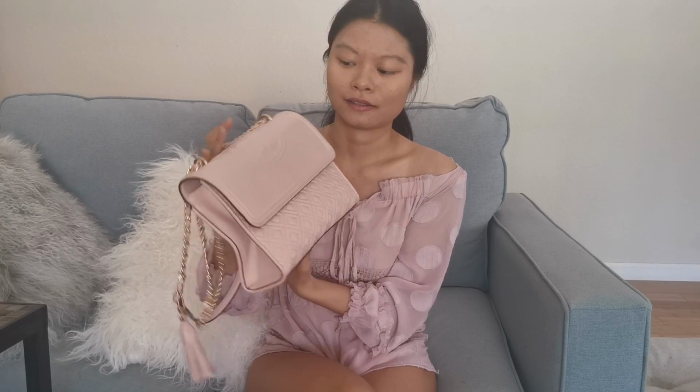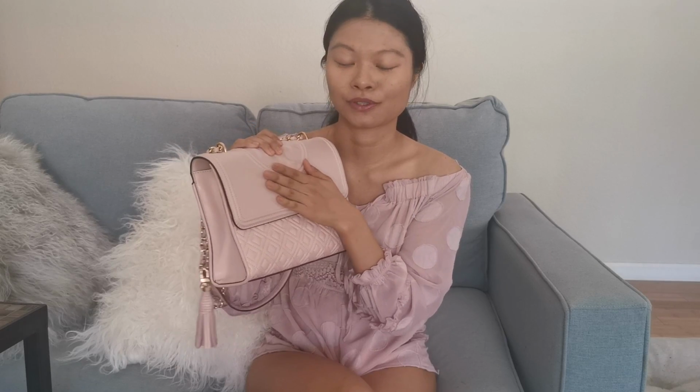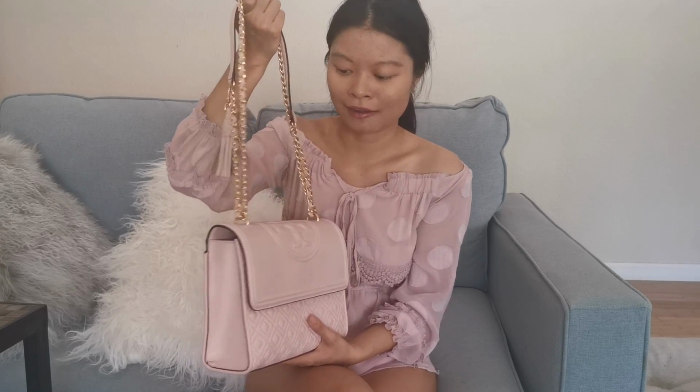So grab it while you can, because I think Tory Burch comes out with a newer version of the Fleming every couple years. The old version will be put on major sale at that time, so it is a great chance to grab them. The only complaint I have about this bag is that it is goat skin, and it scratches up super easily. So if you are not a carefree person, or if you're a perfectionist, don't get this bag, because it will just break your heart. But it feels so soft, and if you get it at a good discount, I don't think you should pass it up. This is such good quality.